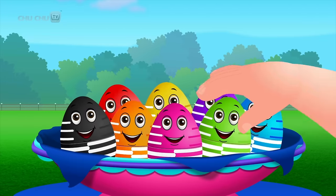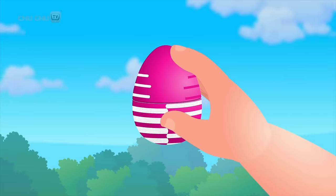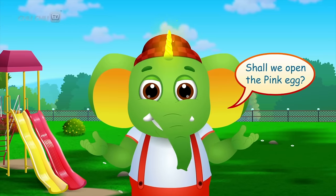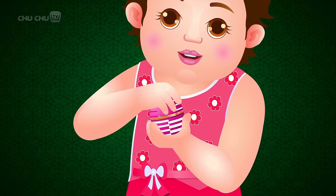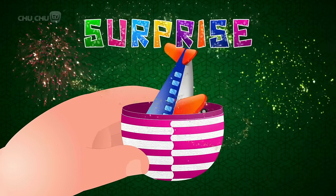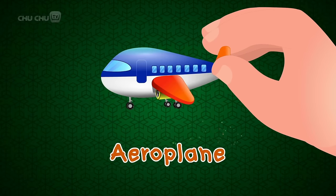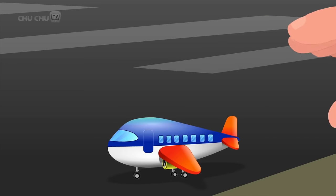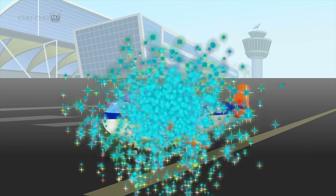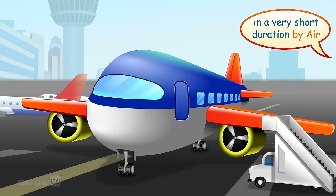Let's open the pink egg. Pick me. Thank you. Shall we open the pink egg? Open. Surprise. It's an aeroplane! Yay! Aeroplane! Aeroplane takes us for long distance in a very short duration by air.